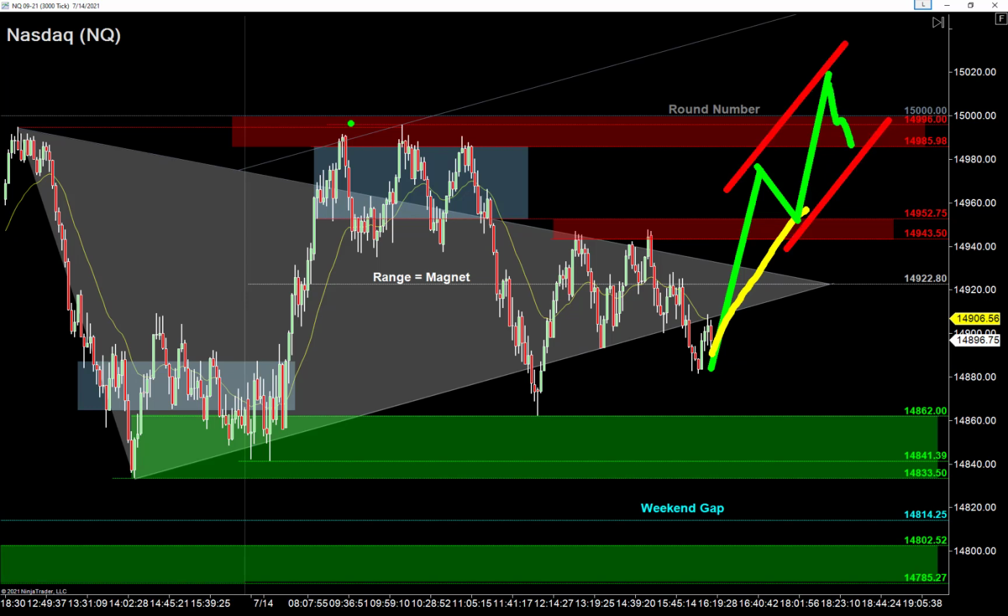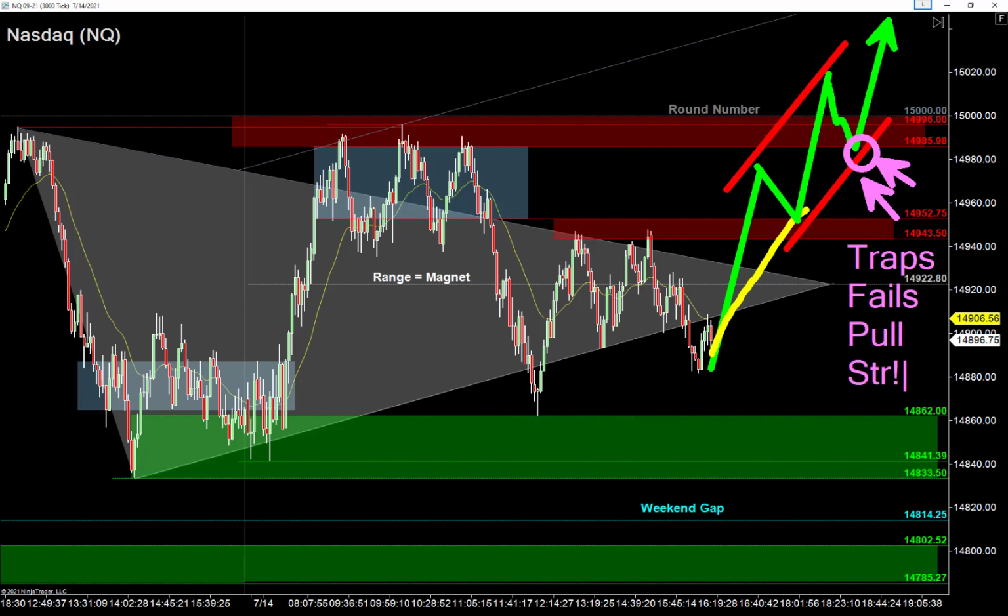And again, I'm not going to take this on a 3,000 tick chart in the Nasdaq, right? I'll drill down to a faster time frame, and I'll find my price action setups to buy off that low, right? My favorite price action setups are going to be those traps off the low, right? Those traps, those failures. Failures oftentimes lead to pullbacks, and pullbacks into strength moves.